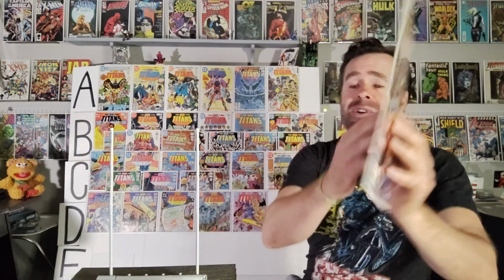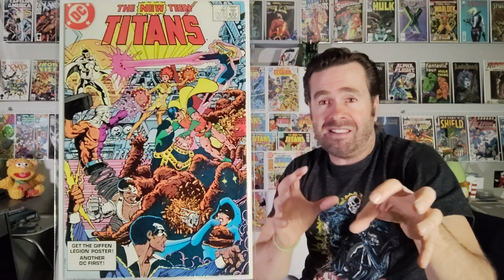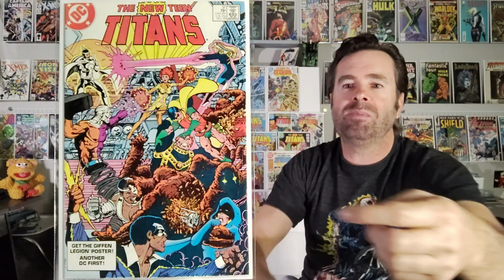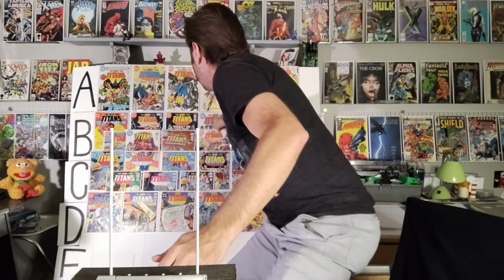Next up, we got issue number 37, and this is a great battle cover here. All those characters, wherever you look, there's action taking place, conflict. It is fairly horizontal, though. It would have been a little bit more dynamic, I think, if it would have been like things coming at you. It seems pretty two-dimensional. It's a beautiful fight image, though, and I'm giving this one a B-.